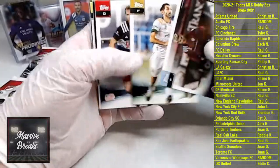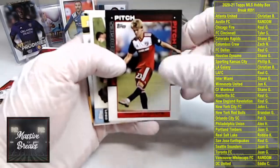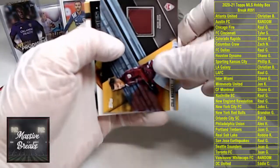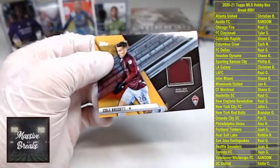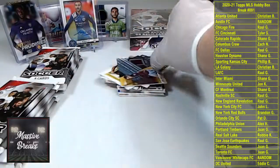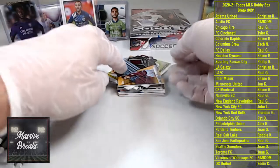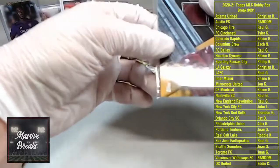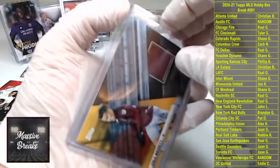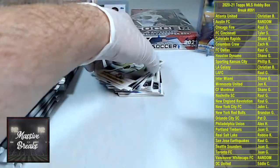Here we go: Rubio, Valeri, Henry Kessler, Robert Barrick, Chicago, Ochoa, rookie, Real Salt Lake, Thomas Roberts, Pitch Prodigies, Rapids, Columbus, Walker Zimmerman, Chris Mueller, and our first hit of this box, Cole Bassett with the match used memorabilia. This one is numbered. It's gold, numbered 41 of 50, going to Colorado. Low number parallels there. Cole Bassett, numbered to 50. Gold relic going to Colorado.